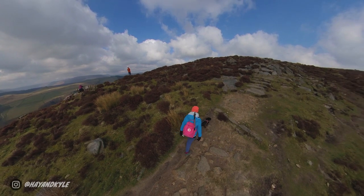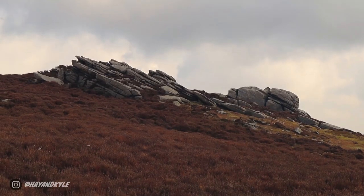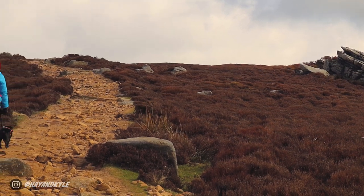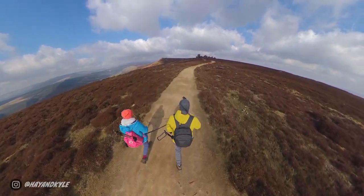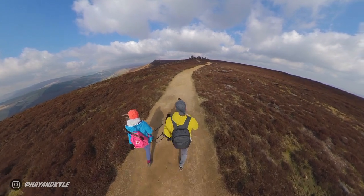Pulling ourselves away from the views, we pressed on up along the path, past some interesting rock formations, as we made our way along the edge to our next destination. The coffee that we were supposed to have at Mam Tor was now long overdue, and we had the perfect spot picked out.